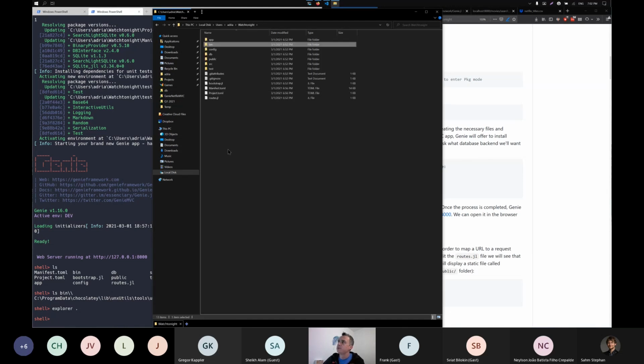Another way is to start a Julia REPL in the context of the application, of the project. As we can see, Genie apps are Julia applications, Julia projects. They have a manifest and a project file. So we would start a Julia REPL in this folder and we would activate the environment. And then we would call Genie load app. And that takes care of basically bootstrapping the whole application.